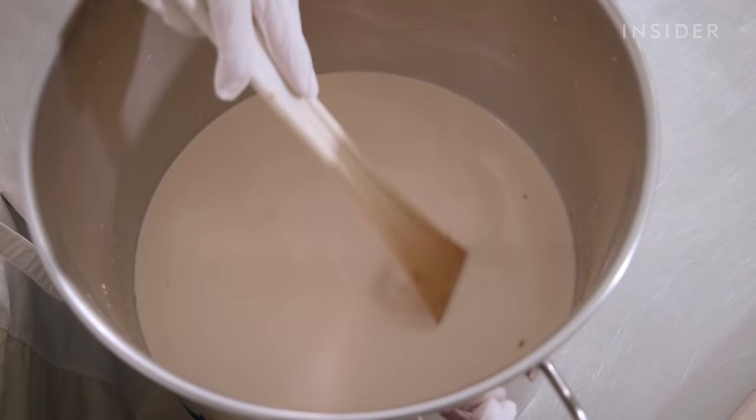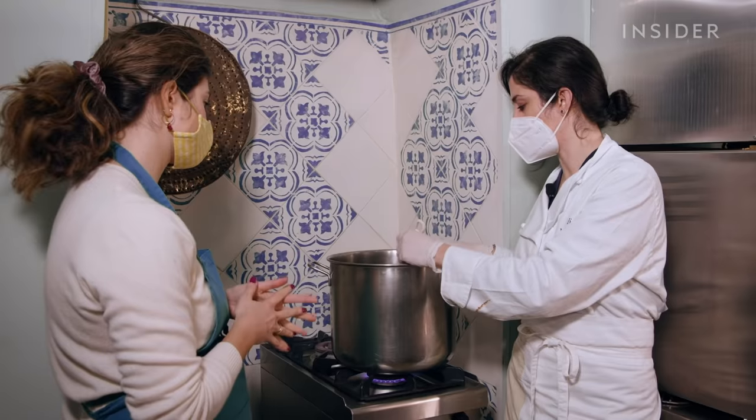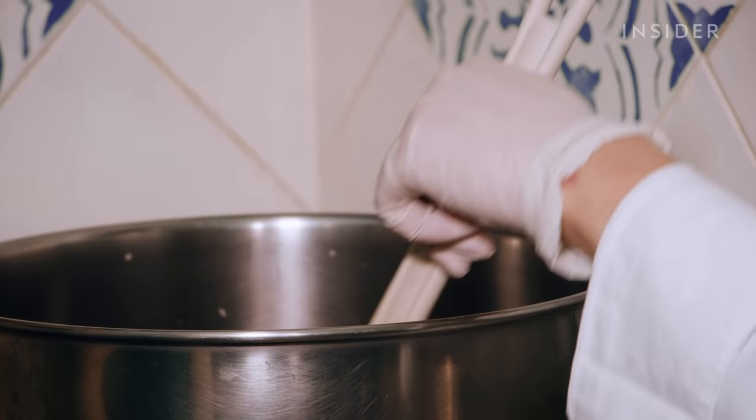But we are not finished yet. First, we need to cook it. And if you think that you could just skip this step, please keep watching. Giuliana feels pretty strongly about it.